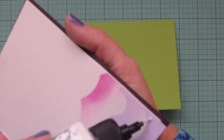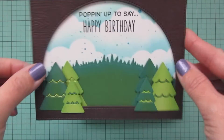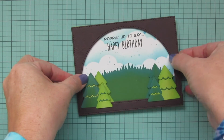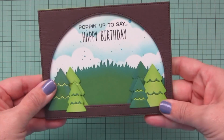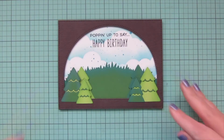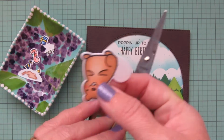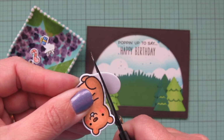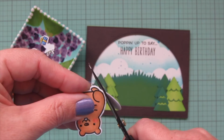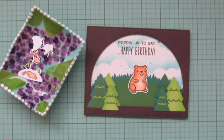So now I'm ready to start assembling. I'm going to take that focal panel and add some liquid glue to the back of it, and then line it up on the front of my card base, making sure that all of the corners are aligned so it's nice and straight. And then I'll bring in my images. I'm going to go back to my cutter bee scissors to trim off the excess tail. So there he is, very cute.